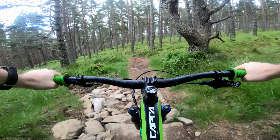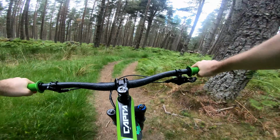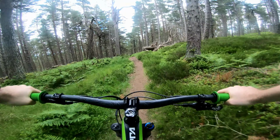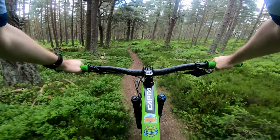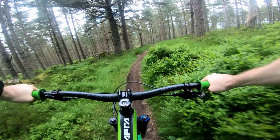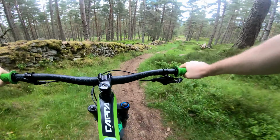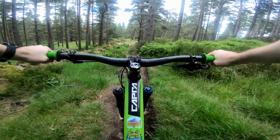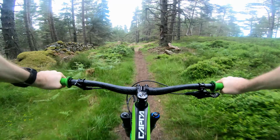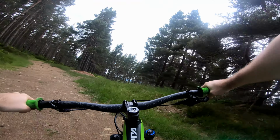Really rough. That's why the difficult drop. There we go, we got a jump coming up, there we go. Jump! Straight into that rock. Coming up the jump. And that's the first half section of the trail.